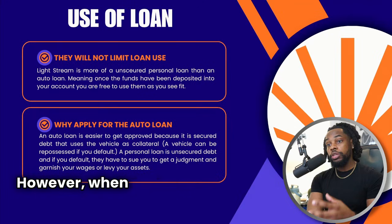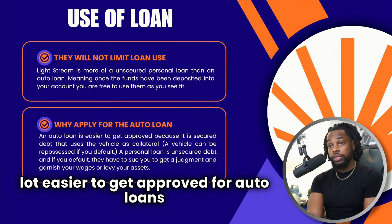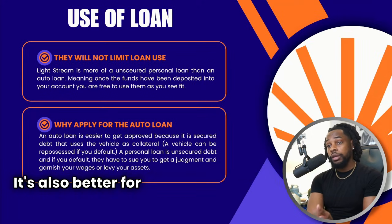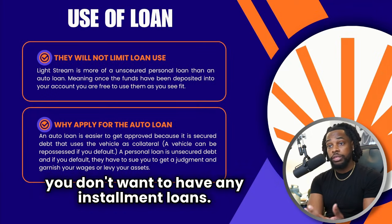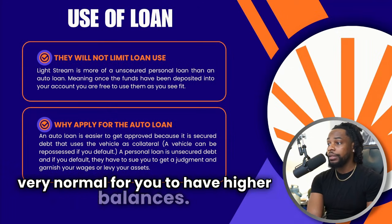However, when you look at this, it's a lot easier to get approved for auto loans when you're looking at underwriting criteria. It's also better for your credit profile. If you don't want to have any installment loans, an auto loan is always one where it's very normal for you to have higher balances.